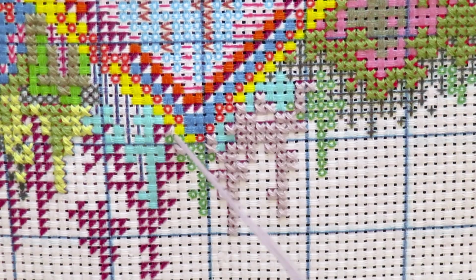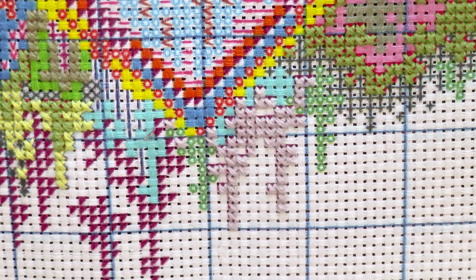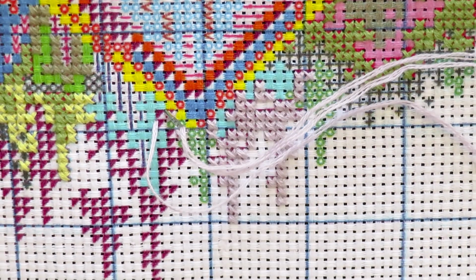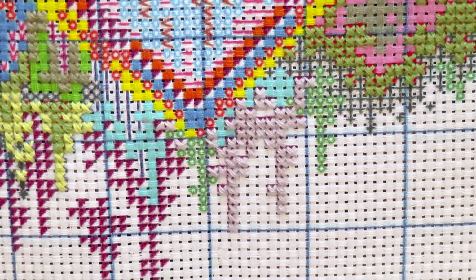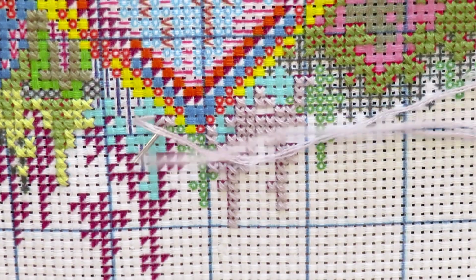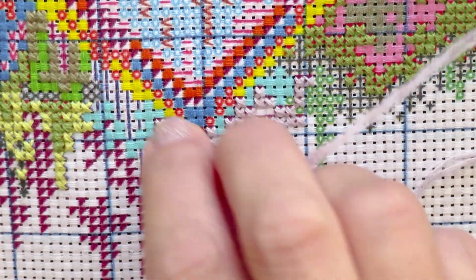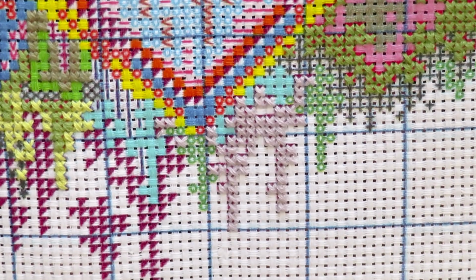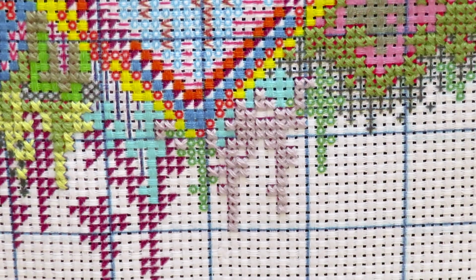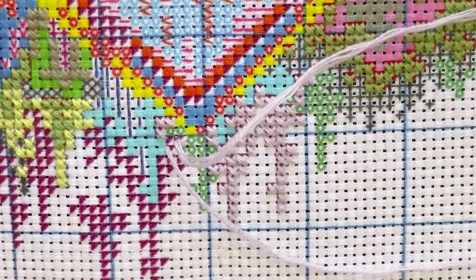I am excited though about something I did order: the 14 count European Town. Am I crazy? I want to do a comparison video. I wish I had this canvas in 14 count, but when I started, it was only in 11. I even asked the company if they could bring a 14, and at that point they did not have it. So I thought, okay, this is it, I'm going to start in 11 count. And now they have a 14.